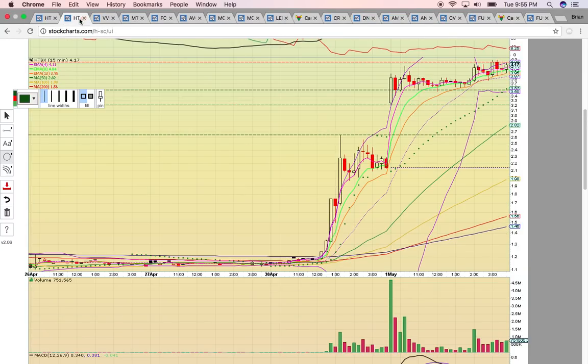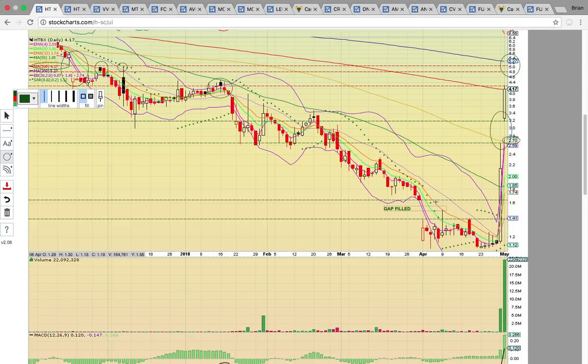This was actually a chart that was posted yesterday in our chat. I posted this chart showing that this gap had filled. There was a gap down here from end of March and beginning of April. And so when this candle broke above, that filled the gap. What we were looking for yesterday was a close above the 50-day simple moving average. And so that did happen. And that was a signal that there was more upside potential.